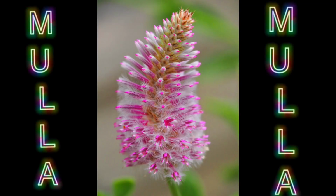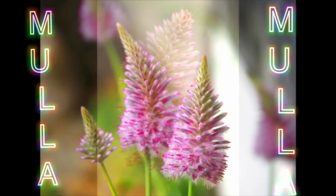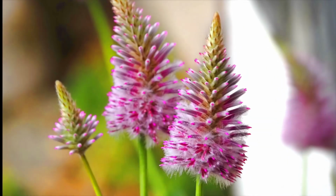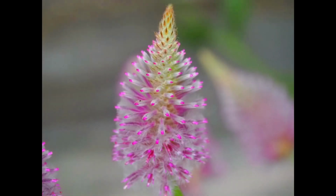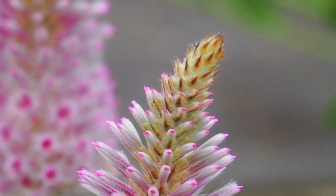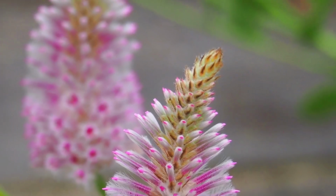And now for our second top flower, Mola, which is just a showstopper. It's an Australian native, a beautiful, vibrant, geometric pattern going on with the flower. It's enjoyable from all angles.